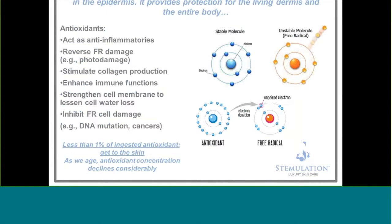Antioxidants, we know, can be anti-inflammatory. They can stimulate collagen production. They strengthen the cell membrane. And, of course, they inhibit free radical damage. It is the free radical damage that actually causes collagen breakdown and promotes aging skin.